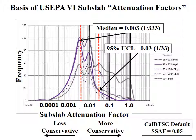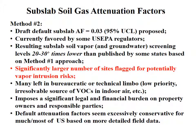California DTSC quoted an older version of the database document, and as a second default subslab attenuation factor, they recommended using a factor of 0.05, or 1 over 20, for just a 20-fold attenuation. So again, much lower assumed default attenuation of vapors as they intrude a building than based on the original method used. So under method 2, again, the default attenuation factor 0.03, 0.02, I've seen 0.01 used by other agencies, or 0.1 actually. It's been proposed for screening purposes. It's currently favored by some, but I would say not all, US EPA regulators.